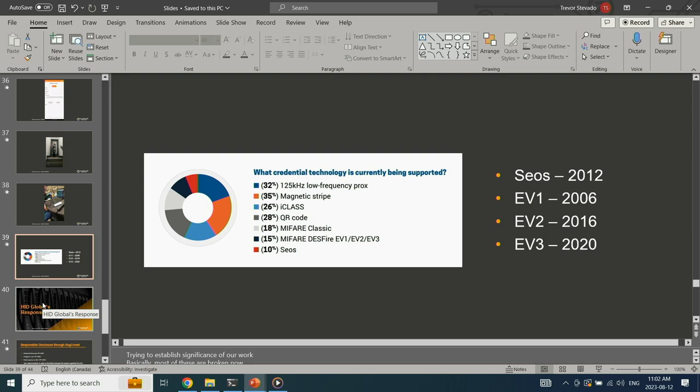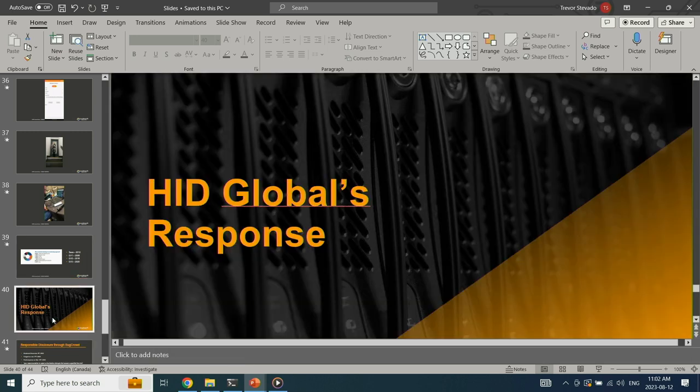Right. So the other point that we wanted to make was that most of the ones that are currently in use, aside from the EV2, EV3, are vulnerable to some sort of attack at this point. So most of the access control industry is still vulnerable.